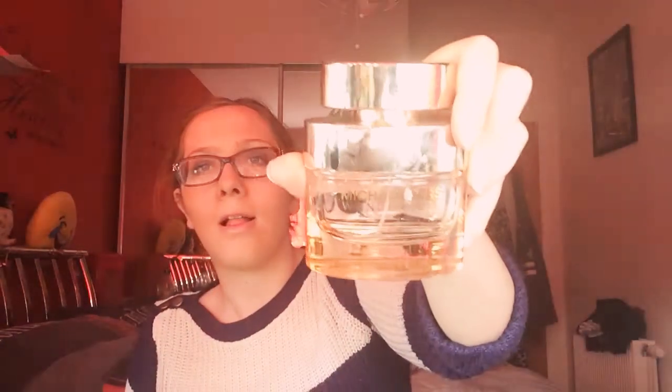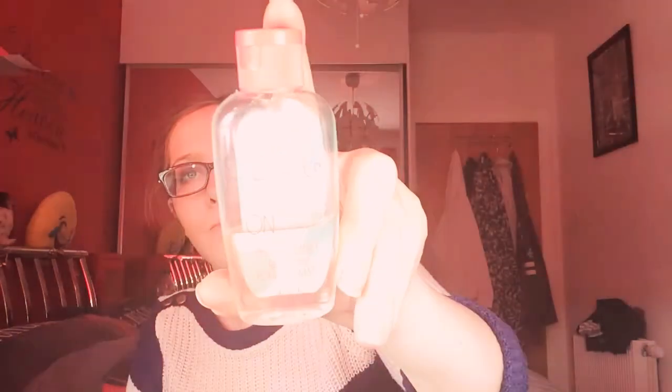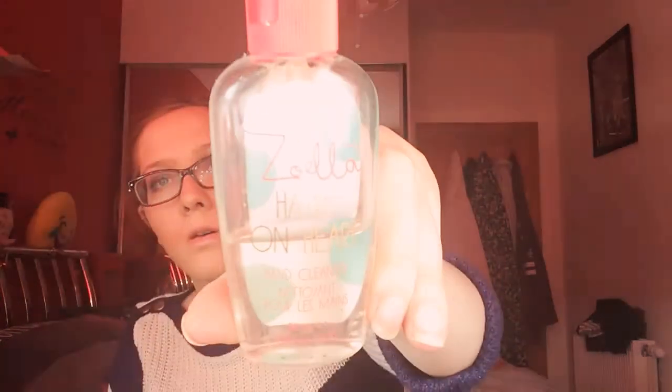And another thing I have in my bag is another perfume. God, I have a lot of perfumes in my bag. Michael Kors Wonderlust. Love it. And the next thing is the Zoella Hand on Heart Hand Cleanser. The next thing is my purse. River Island purse.